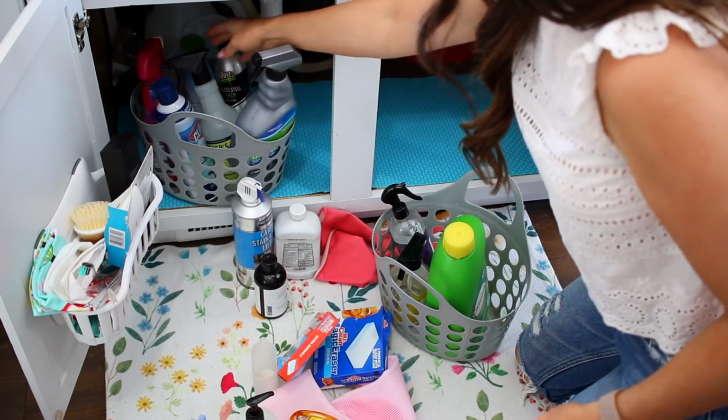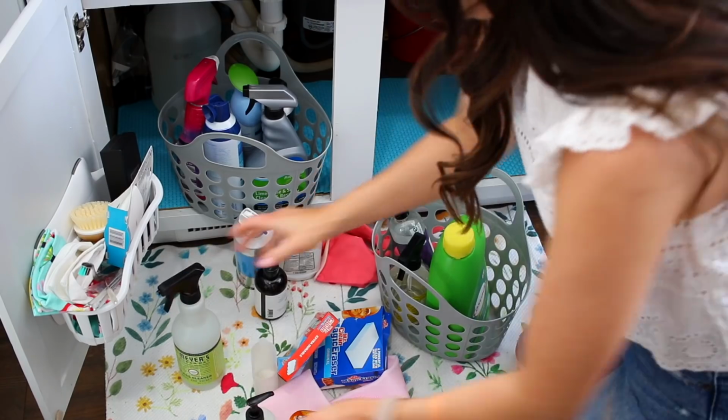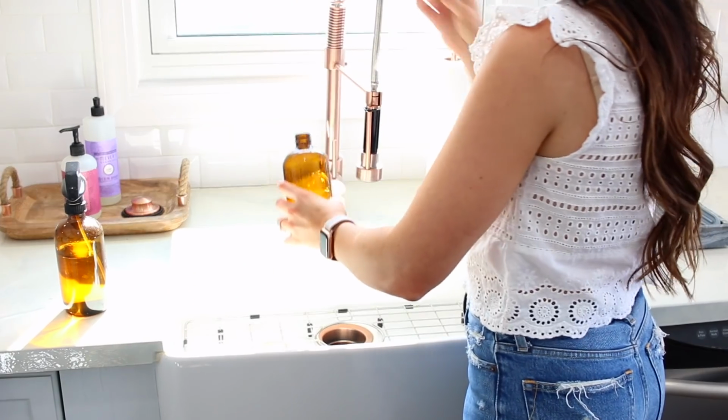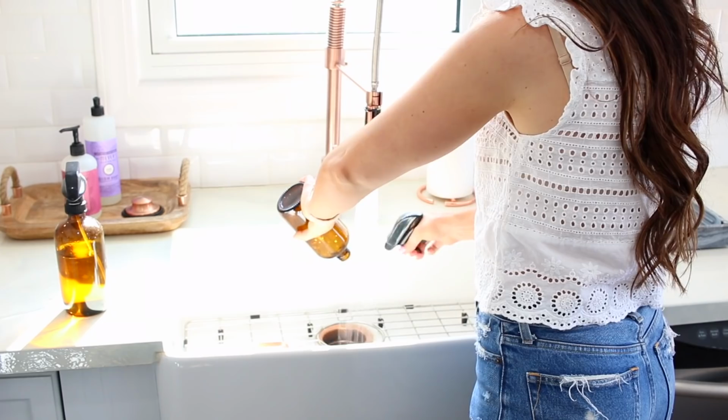And that caddy is going to go behind the wood piece in the middle, because if it's not something I use that often, it doesn't have to be super accessible. So if you are going to use products every day, they should be very easy to reach for and grab. If you find anything that you don't know what it is, it's time to get rid of it.